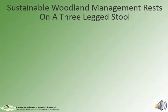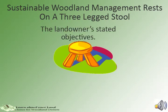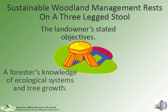In order to have a successful and sustainable timber sale, 3 legs of a stool need to have equal standing. The first leg is you. Make sure you are clear with all people working for you in a timber sale why you own the property, what you are hoping to achieve with a timber sale, and what you want your woods to look like in 25 years or beyond. The second leg is your forester.